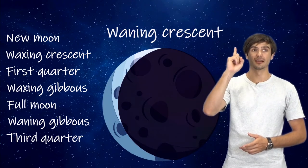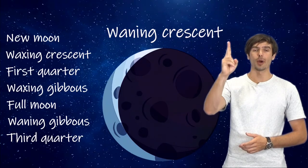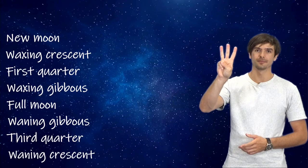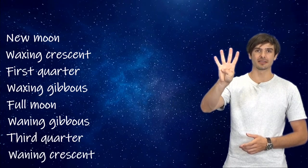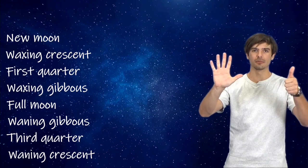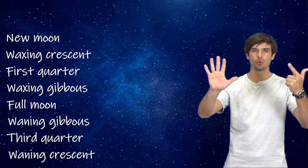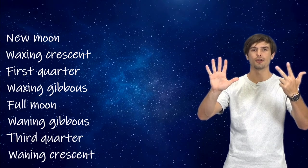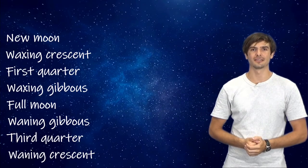So we have the new moon, the waxing crescent, the first quarter, the waxing gibbous, full moon, waning gibbous, third quarter, and the waning crescent. Those are the 8 phases of the moon.